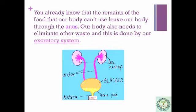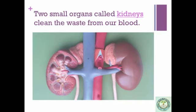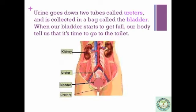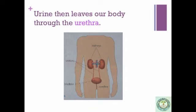You already know that the remains of the food that our body can't use leave our body through the anus. Our body also needs to eliminate other waste, and this is done by our excretory system. Two small organs called kidneys clean the waste from our blood. This waste combines with water to make urine. Urine goes down two tubes called ureters, and it is collected in a bag called the bladder. When our bladder starts to get full, our body tells us that it's time to go to the toilet. Urine then leaves our body through the urethra.